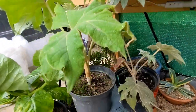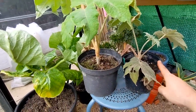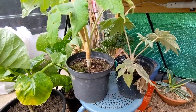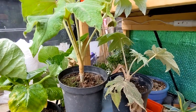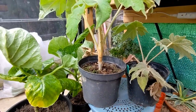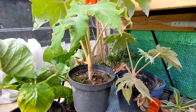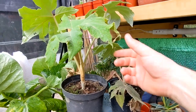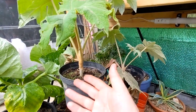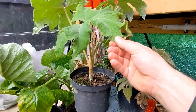Here are my two tetrapanax. This one I grew from seed, and this one I bought, which was an offshoot, and they were about the same size last year. So it's interesting to see the difference. I mean, this one is in a bigger pot, but I've fed them with chicken manure pellets and I've watered them exactly the same. They've both been in the greenhouse over winter, and this one has put on a lot more growth than this one. So I suppose if you're wanting to have a fast growing tetrapanax, grow from seed.